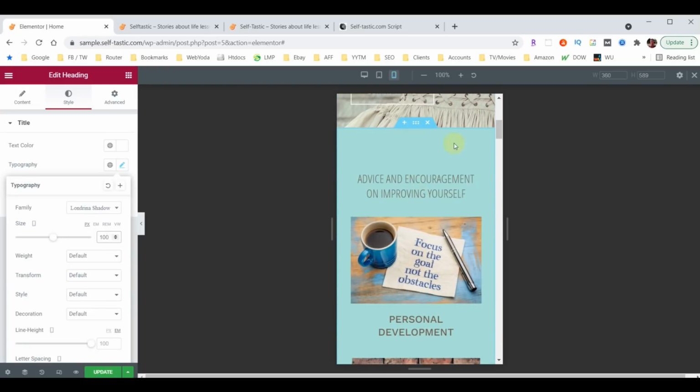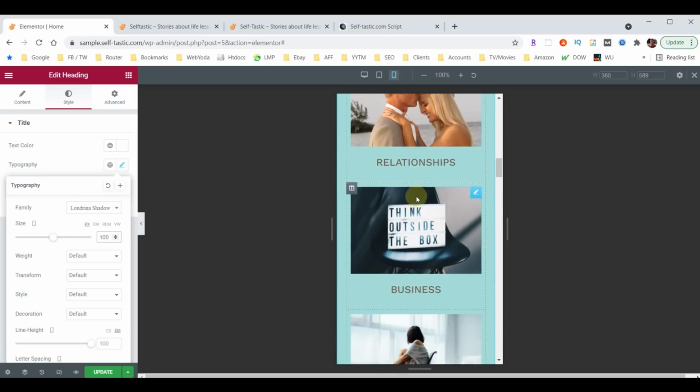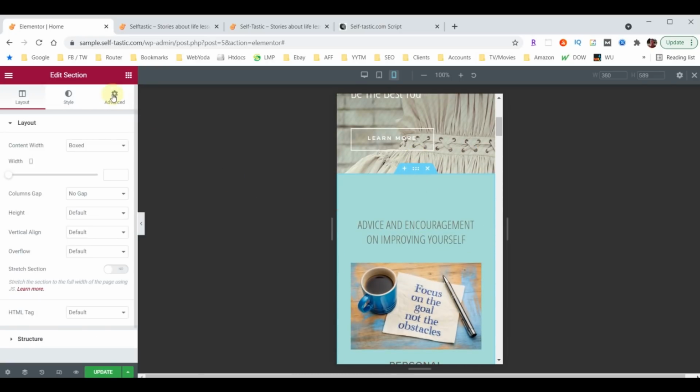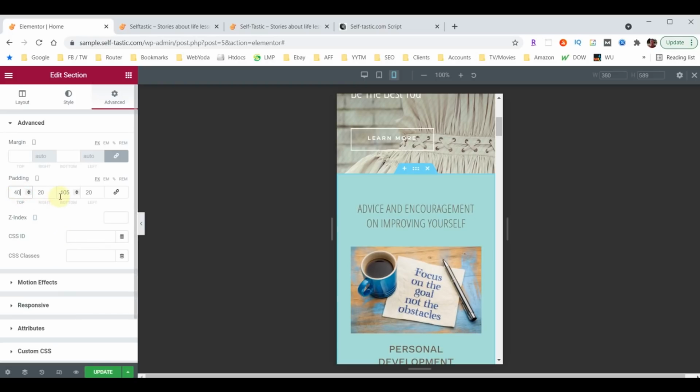Now I want to change the padding on this a little bit. And if you go to the bottom of that section, I can change it here as well. So we'll choose the section, and we'll go into Advanced, and we'll set that to 40/20, 40/20.